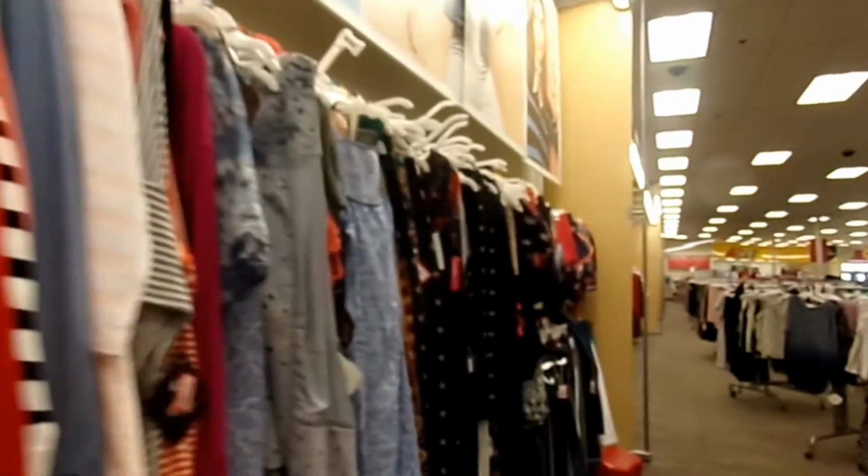At the clearance section in Target, because this whole wall is clearance. This over here is clearance. This rack is clearance. And where are those two? So we're going to be here in the clearance aisle. And look at this. Oh my goodness.